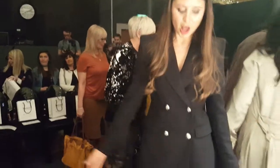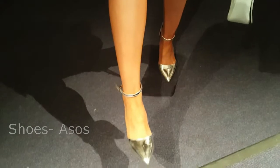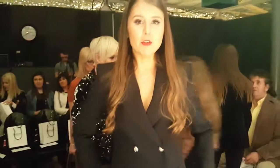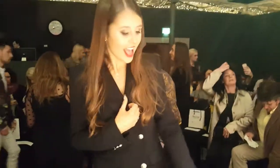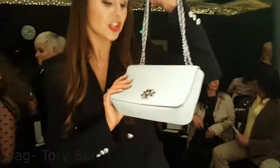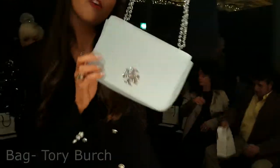Oh, and I'll talk you through my outfit because I've not even told you what I'm wearing. So I've got my trusty silver ASOS shoes. I've been wearing these to quite a few fashion weeks. I've got my Zara blazer, absolutely gorgeous. I'm so excited to wear it tonight. I've got my little Tory Burch handbag. This is one of my favourites to take out.